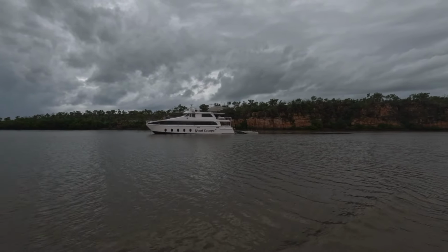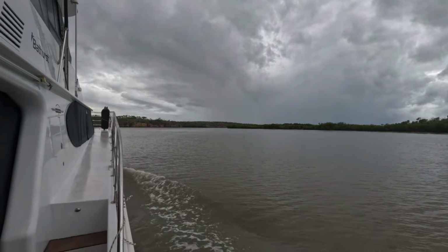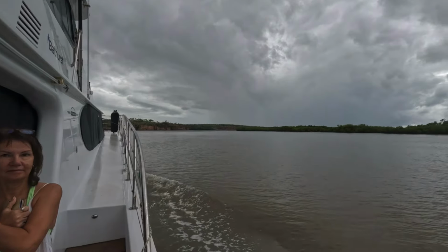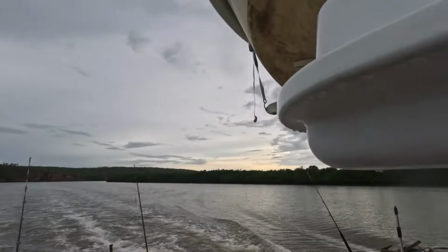Way to do the Great Escape, alright. Here we go, we're leaving on our way out, heading to King George. Hopefully the weather comes good. It'll be a little bit rolly out there though. The boat's all smashed away.